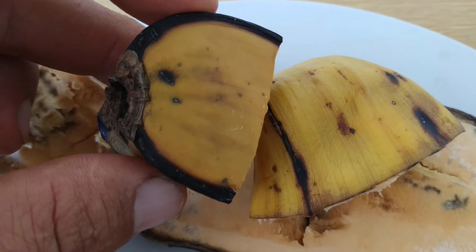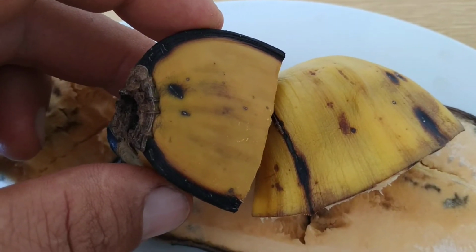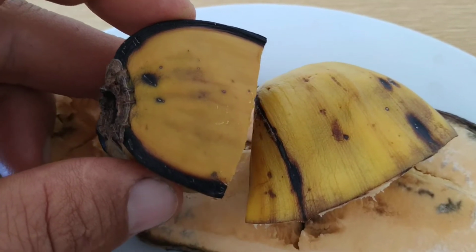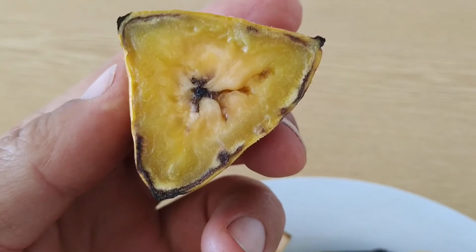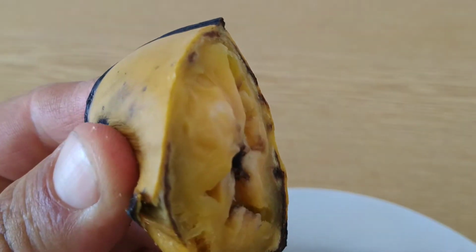Well, the green ones, they got really olive green to brown when boiled. They were bright green when raw and became brown when boiled. The ripe ones, not a big change. Well, here again, I guess I didn't boil it long enough. The center still seems to be not completely boiled.